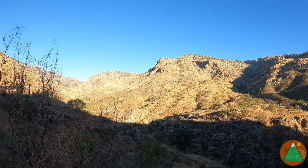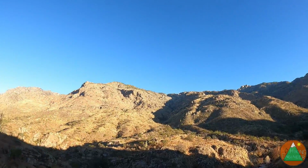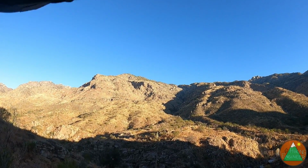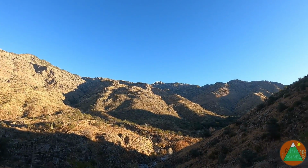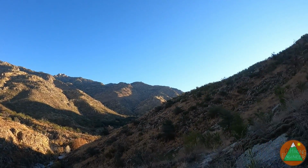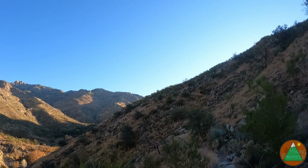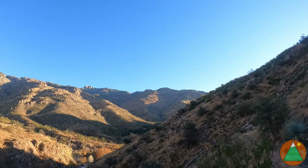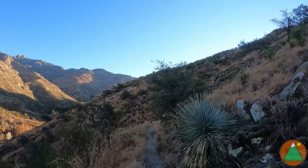We're almost to sun. You can see we're nowhere near. I mean, the top is way beyond up there somewhere. You can see these cliffs ahead of us are only a couple thousand feet above us. So the summit is at least 2,000 foot above these cliffs, if not more, probably 3.